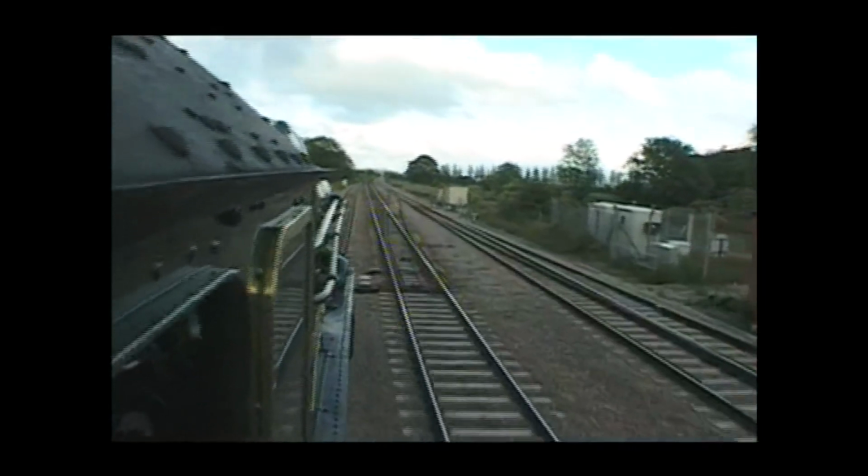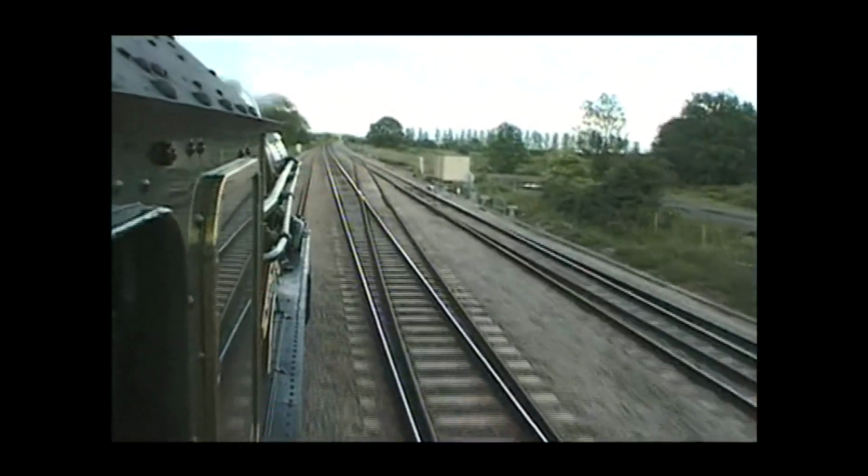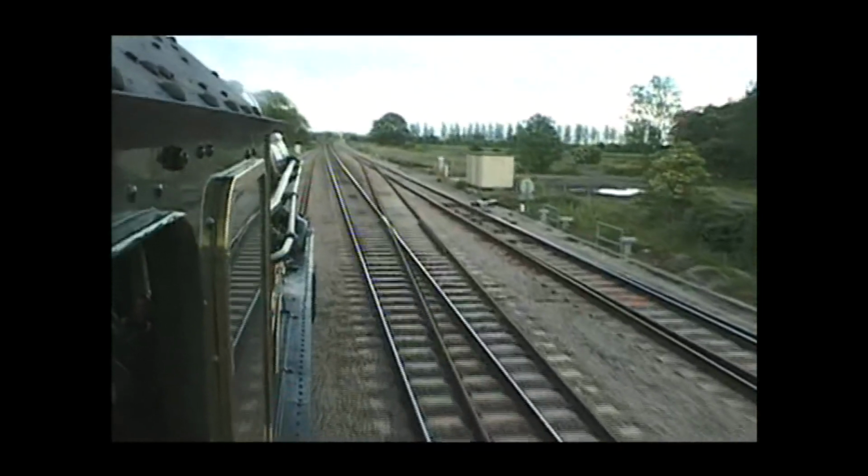We're setting off on our final leg, the last 10 minutes run into Didcot. All being well, we should arrive right time.